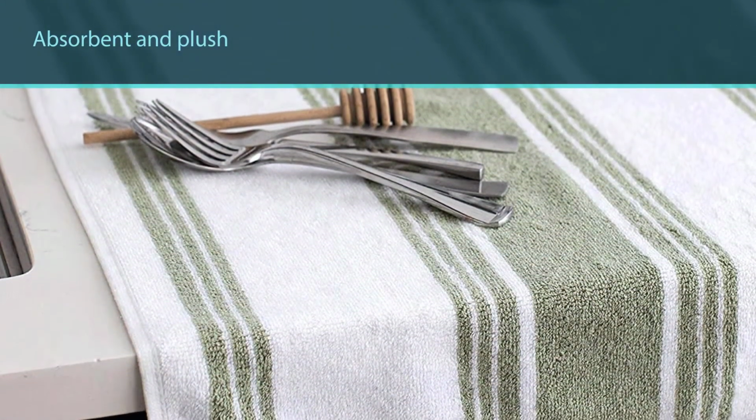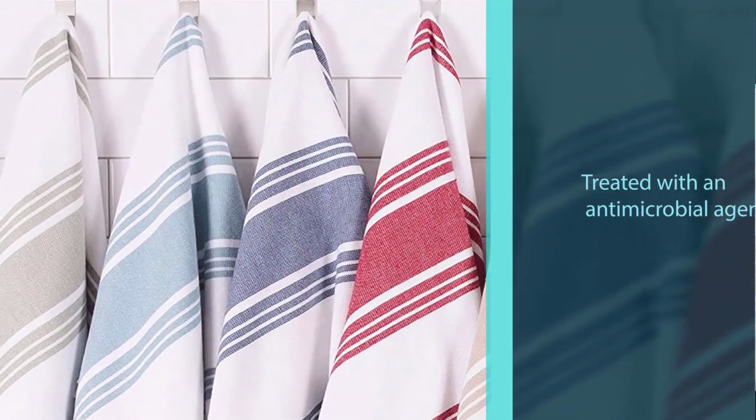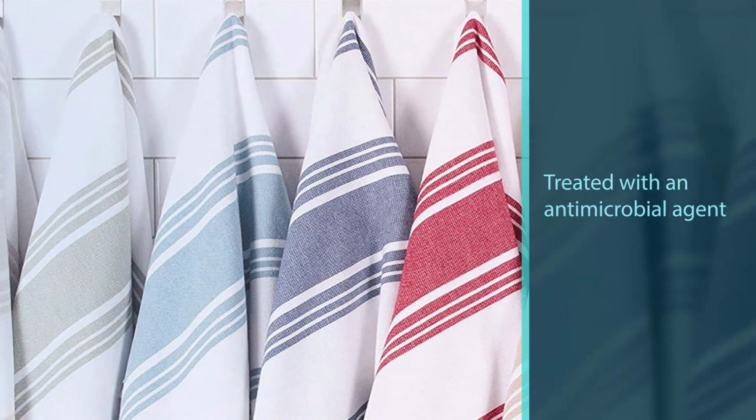Shoppers love these towels with over 630 reviews on Amazon and a 4.7 rating, though a few reviews say these wrinkle easily.